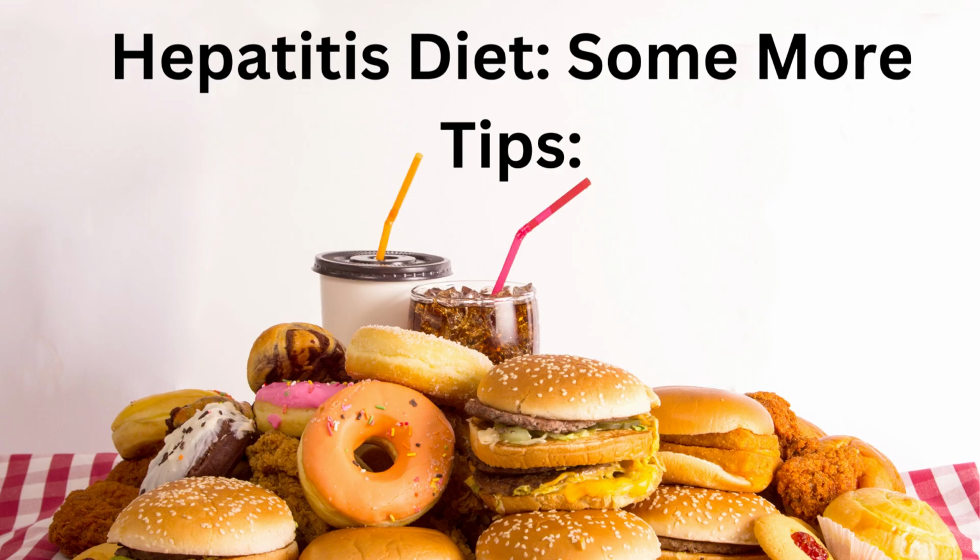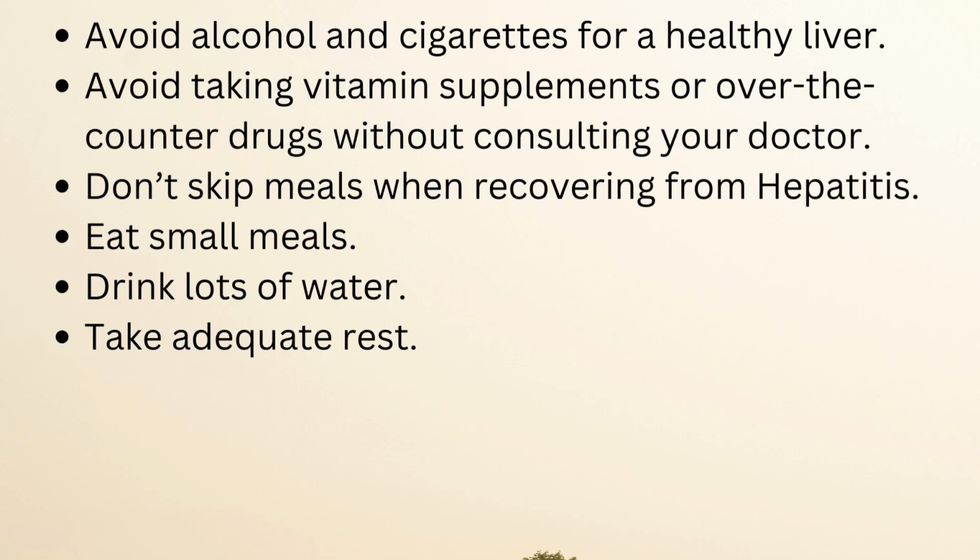Hepatitis Diet: Some more tips. Avoid alcohol and cigarettes for a healthy liver. Avoid taking vitamin supplements or over-the-counter drugs without consulting your doctor. Don't skip meals when recovering from hepatitis. Eat small meals. Drink lots of water. Take adequate rest.